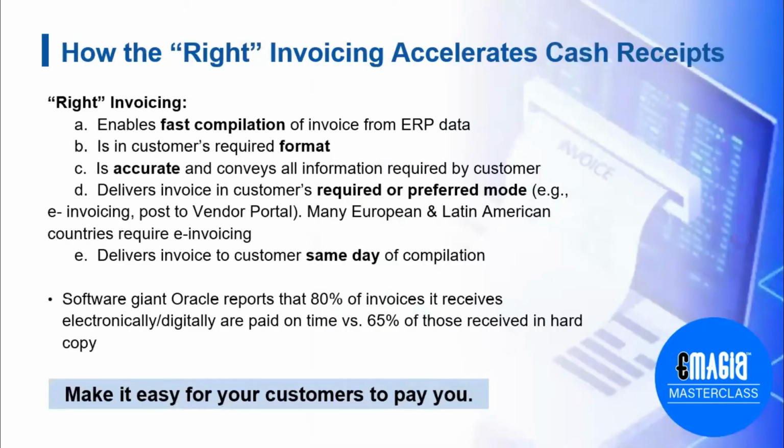Okay, the right invoice. You know, there was a movie years ago about the astronauts going into space called The Right Stuff. Well, when do you know your invoicing has the right stuff?